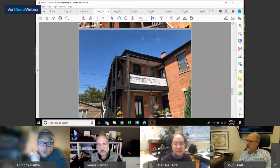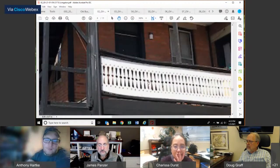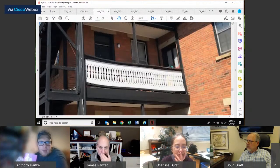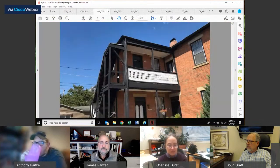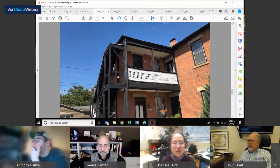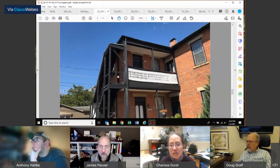So they're salvaging what was salvageable and then trying to reinstall it in a manner to reuse it. As you can see from the pictures, there was significant dry rot that had occurred. And it was to be a like for like replacement.